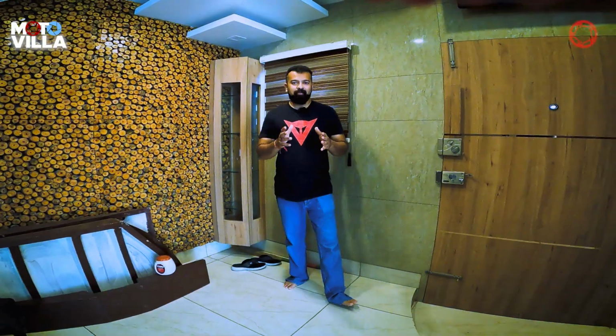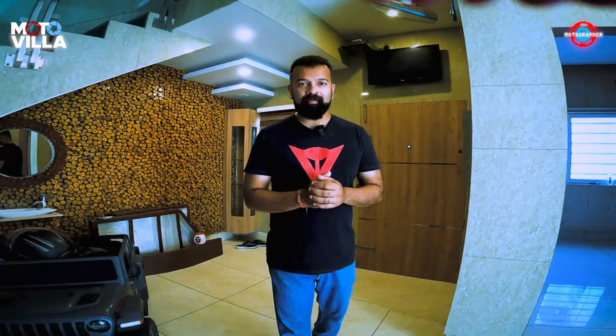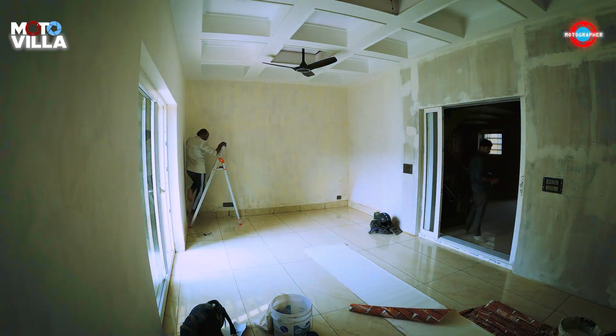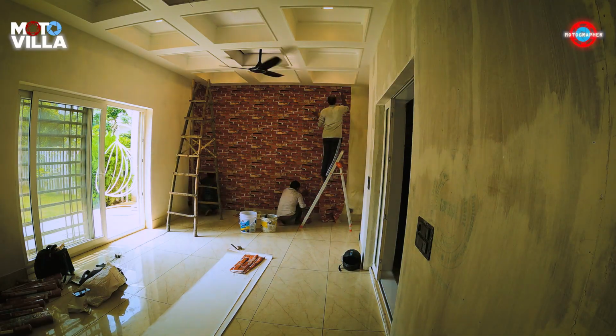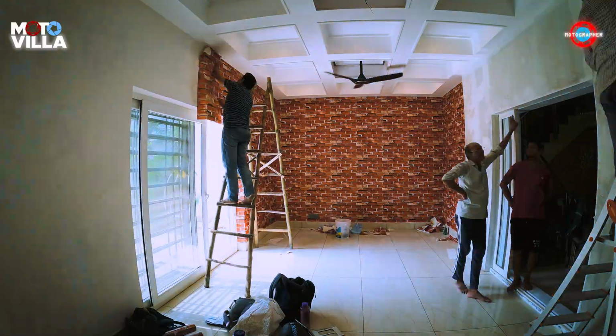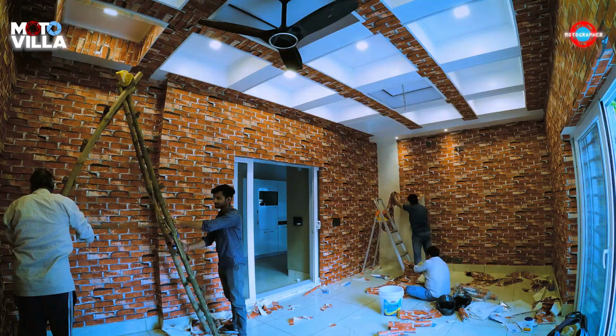So guys, finally I'm here one more time. Some progress has happened, you know, because this place has been there for a few months, almost a year. But this room is going to be where most of the magic will happen. So this is the Moto Cave version 2. What you see here right now is a blank canvas.